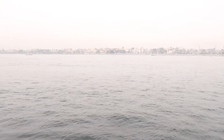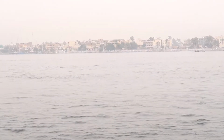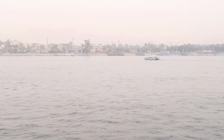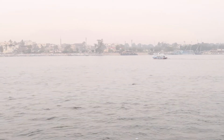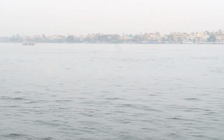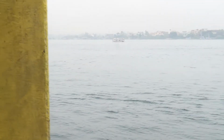But the bad thing is it looks very foggy, very hazy today in Luxor again, for the second day in a row. So it's a little bit of an annoying situation, but we'll see exactly how it is in the Valley of the Kings once we get there. Should be around, I think, 11-12 kilometers once we reach the other side of the Nile.